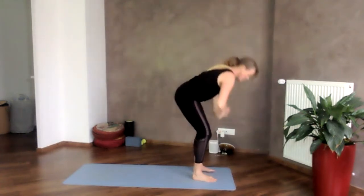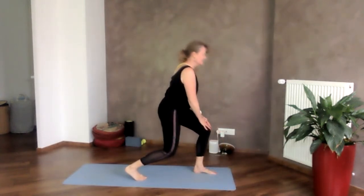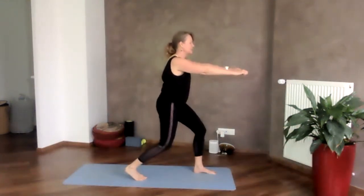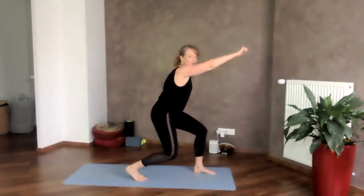Let's go. Fold forward. Step your right leg back. Hands to the front side to lift. Arms in front of you. Let's go. Down for 5. Back up. 4. Feel those thighs. 3. Feel the hips working. 2. 2.